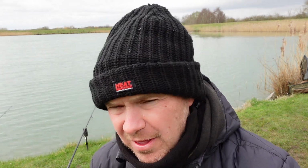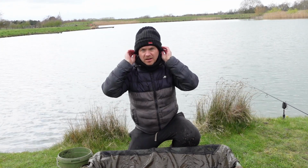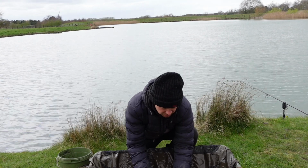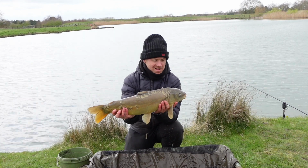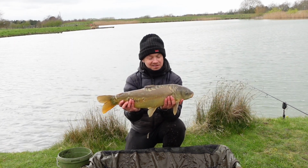I've just lost one to the right hand rod again. Felt a bit decent, that one. This is a strange day because obviously the right hand rod with the boilie is gone again, and it's strange because it's another mirror. Slim Jim. Again, I'm going to hazard a guess around about 4 to 5 pounds. He's more long than he is thick, but yeah, I'll take it. So I don't know about you, but it's strange sometimes, isn't it, fishing? Because 3 carp today, 3 mirrors.